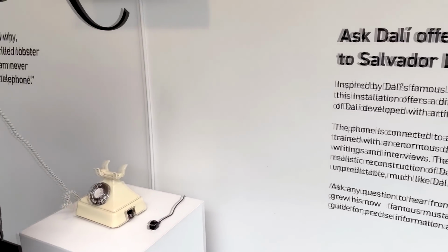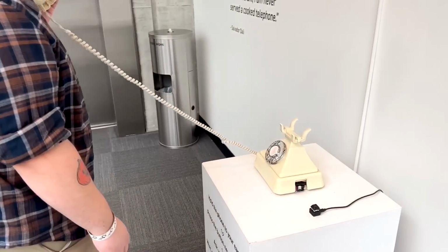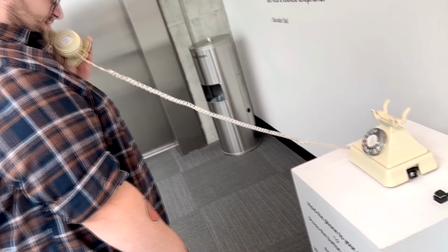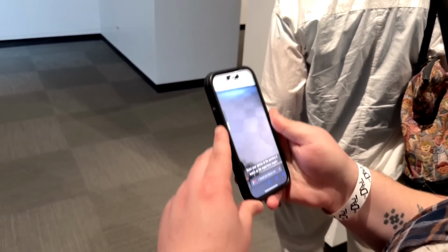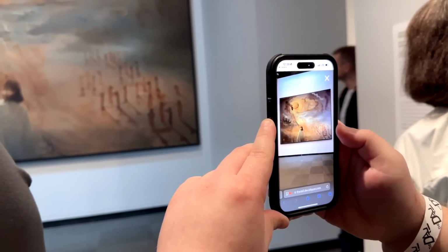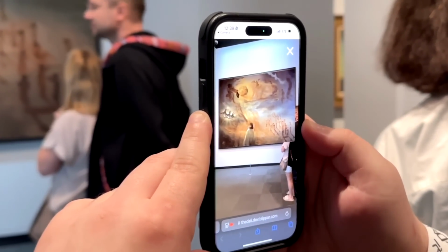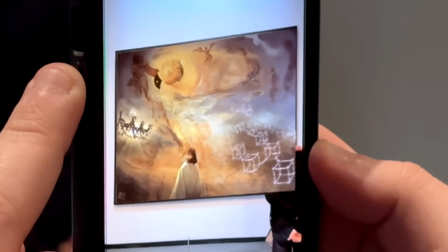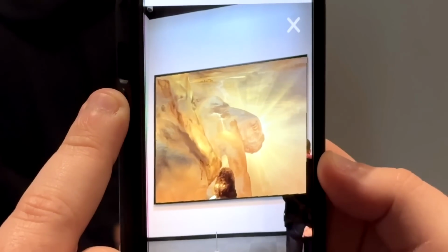And then there's the Dali phone. You pick it up and ask Dali questions like, Dali, what's the meaning of life? And he replies in a poetic riddle based on a database of his writings and history. Meanwhile, Siri's in your pocket like, yo, I can Google that for you. And my favorite, using your phone to bring paintings to life. You hold it up, and suddenly the melting clocks start ticking. The mustached man in the painting winks at you, and elephants with giraffe legs start sashaying around like it's Paris Fashion Week. It's like an art gallery and a haunted house had a baby.